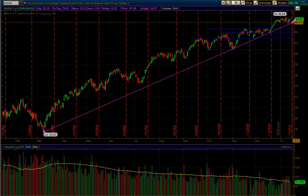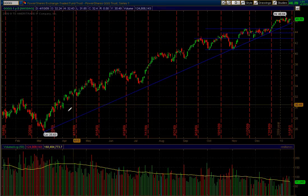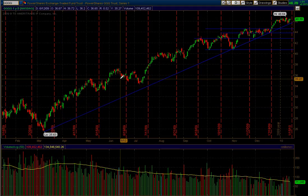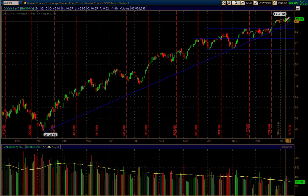Now, this is the Nasdaq, which is a slightly different story. It was relatively strong to the other two indexes for most of this rally since last March, and it was relatively weak, but right now it's still got a similar story in that it needs to get off of this support line.